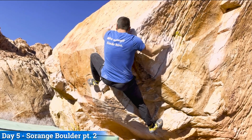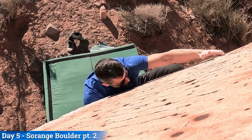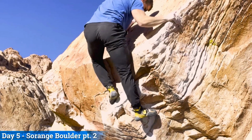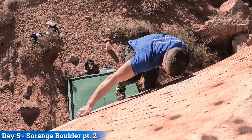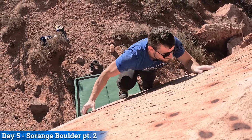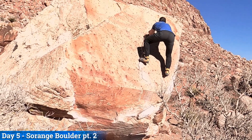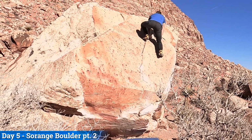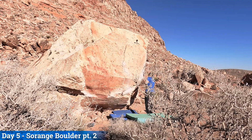For me, the crux was getting the right hand just right so I could get my hips up and open to place this left heel. After that, it's just a matter of trusting your feet on the tricky slab above. Welcome to Detroit. Go figure, warmed up on the V4, now time for Sorange.